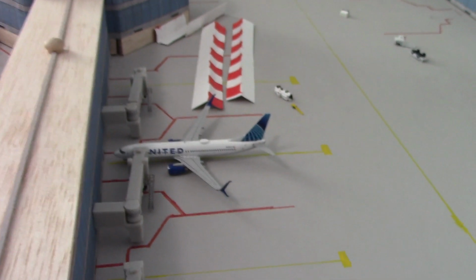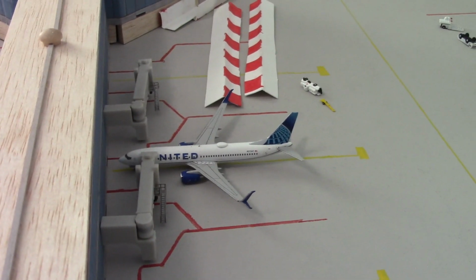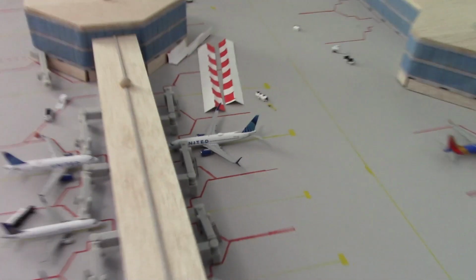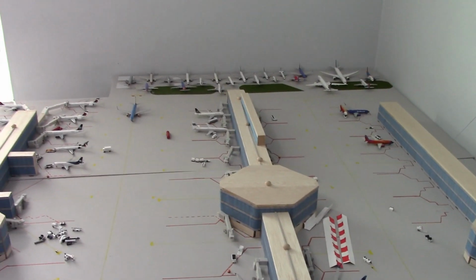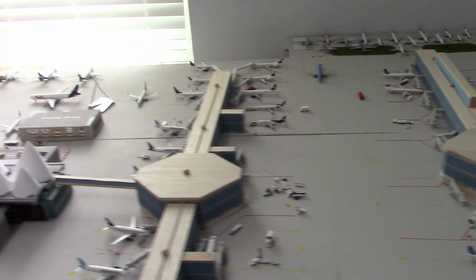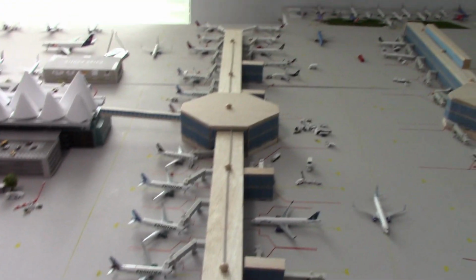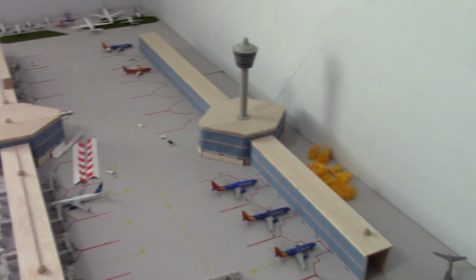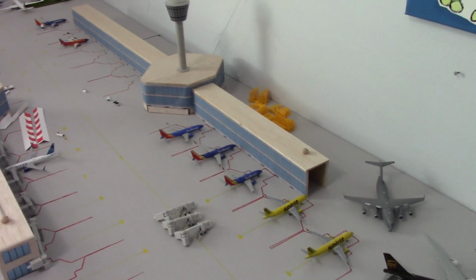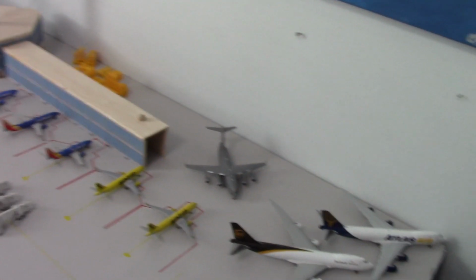Here we have a United 737-800 heading out to Dallas Fort Worth. So as you can see, that's all the United. So that's empty. This still has a lot of operations. Frontier is still having a lot of operations. United, not so much. And then Southwest and Spirit. Very, very empty. So yeah.